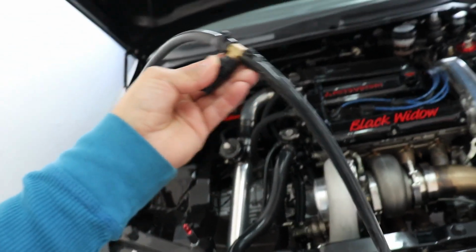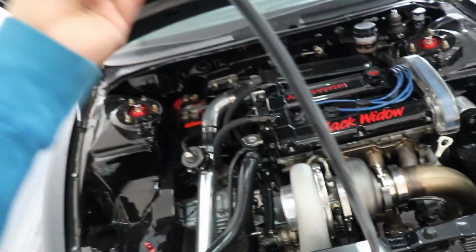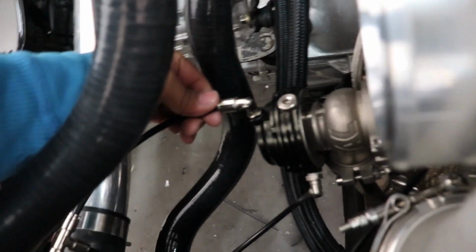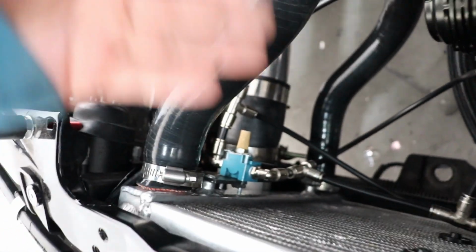Next up, for the longest time, all of my vacuum lines and wastegate lines were obviously these T-connectors and black silicone hoses. I did away with those and I installed these push lock stainless steel lines on all of my wastegates and my boost control solenoid, which I don't really like how that's set up, but for the most part, I mean, it's gonna work.